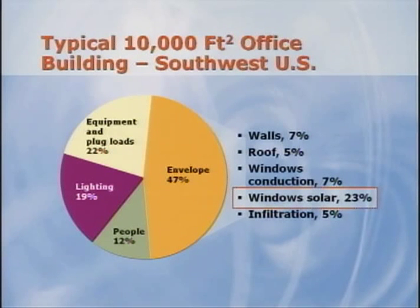Looking at the data, we see that 23% of the entire cooling load has been created by the solar load through the windows. You might be thinking, where did this data come from? The simple answer is from modeling the building. Most modeling tools have excellent reporting capabilities that give engineers a large amount of information pertaining to the building modeled.